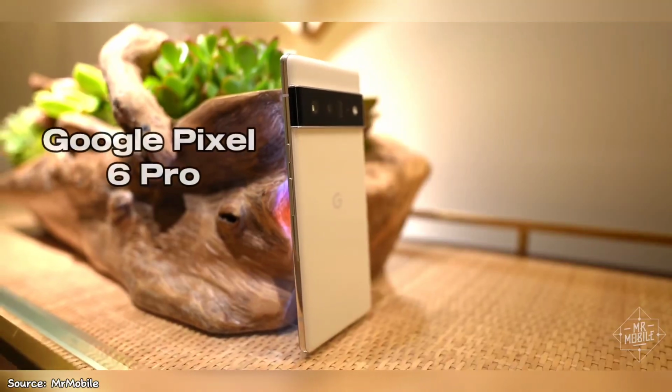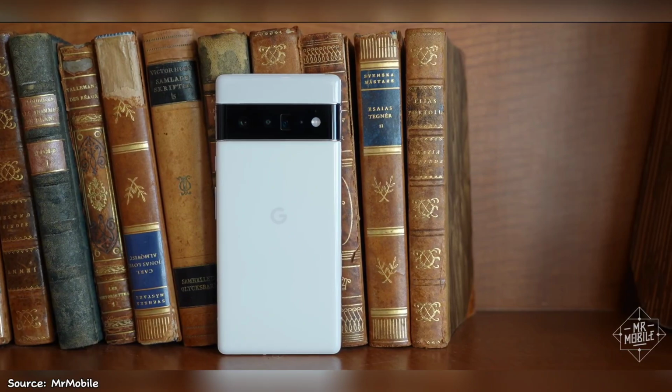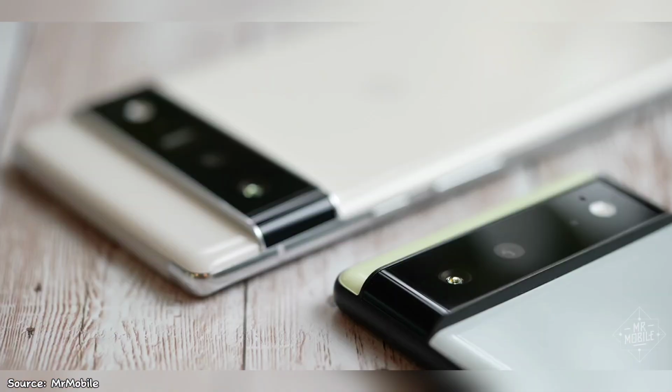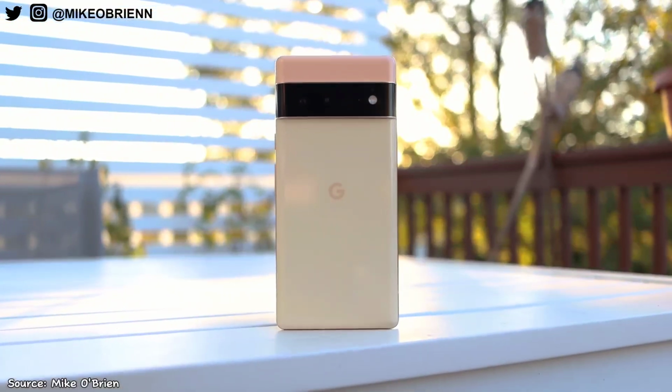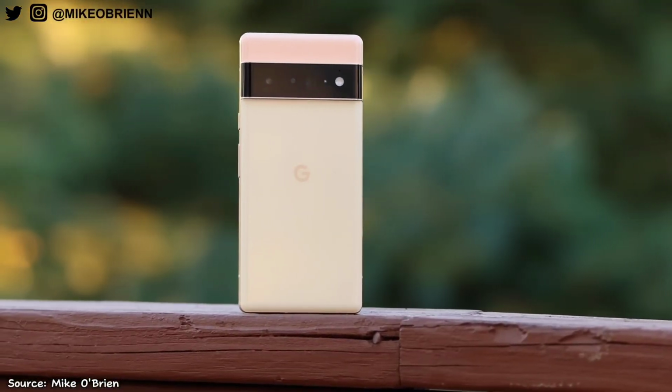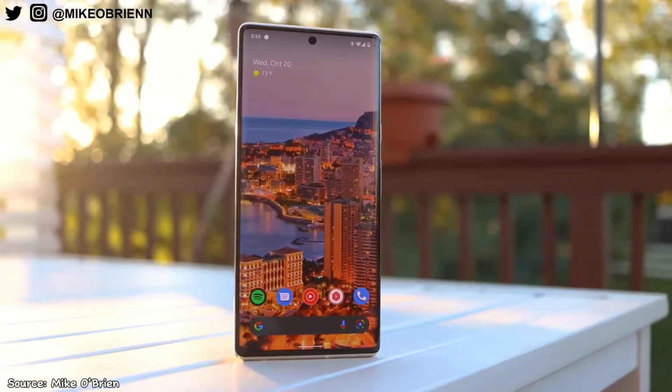The Google Pixel 6 Pro was released a little over 2 years ago in October 2021. Back then, it was Google's best offering, but how is it faring today? Initially launched at a flagship price of $900, you can now get it for $280. But can it still compete in 2024 with other phones?